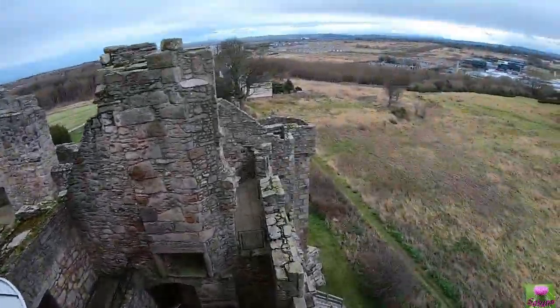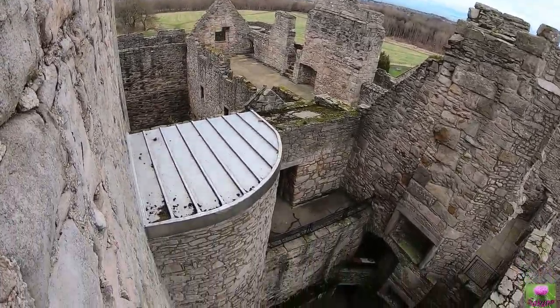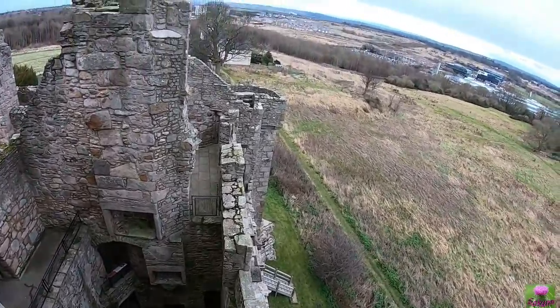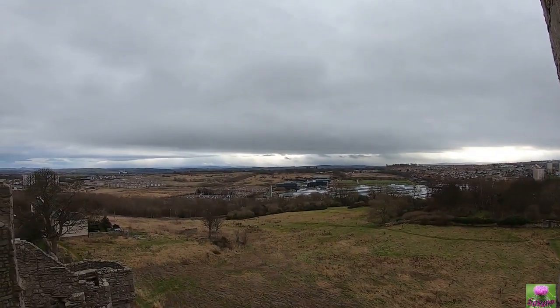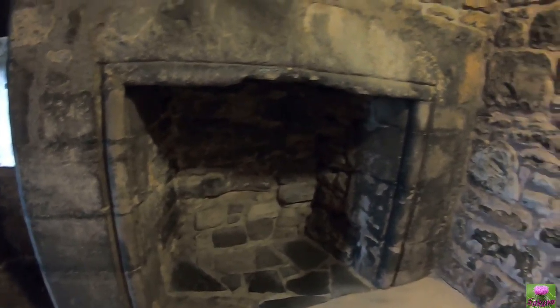Wow, beautiful view. Stunning view. I can see Edinburgh from here. But it is a castle near Edinburgh. Wow, beautiful. Wow, what a cozy bedroom, big fireplace. Really nice.